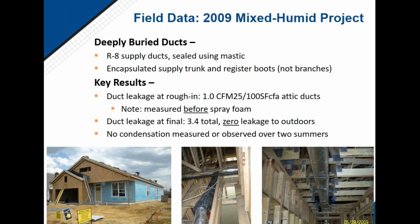I would like to add one. I don't think I answered one question. There was a question about testing at rough-in stage, and I think the question was, why is that not required? It's not required, but I think it's a great idea. It's a strong recommendation from me, if you're transitioning to a buried duct system, to do that. Really, for any duct system, to do that, or have your HVAC contractor at least do that additional test.